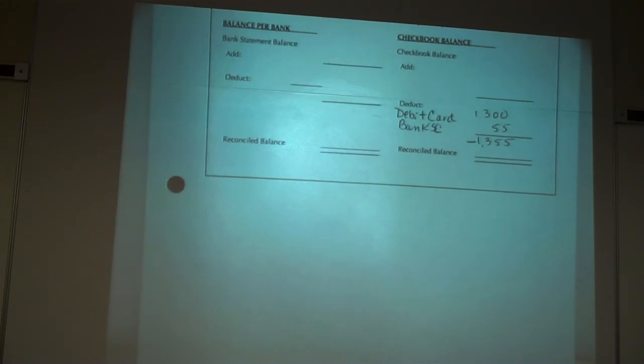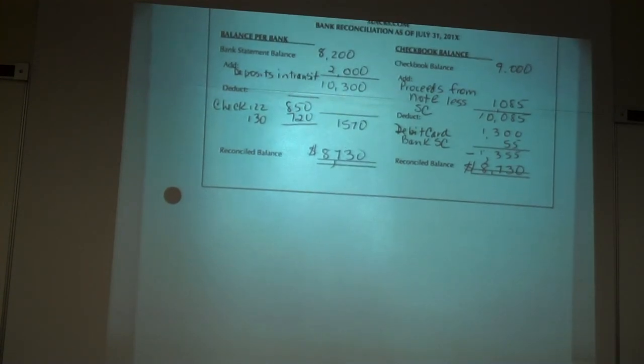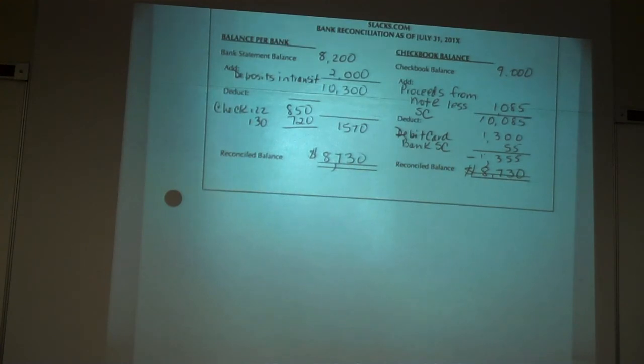Now, if we add and subtract those two, do we balance? There's our $9,000. There's our note that we received. There's our debit card that we're subtracting. There's our bank service charge that we're subtracting. And I put a minus there by mine with my total. Do we equal? What do you got back to yours? Does it look like mine? We want those two numbers at the bottom to equal.